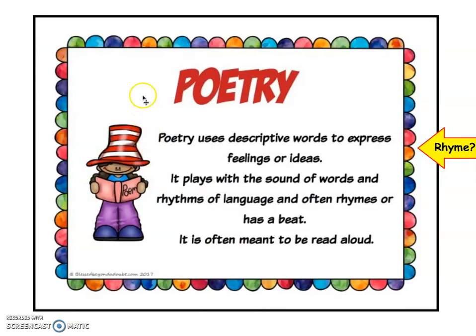So poetry uses descriptive words to express feelings or ideas. It plays with the sound of words and rhythms of language, and often rhymes or has a beat. So not all poems have to rhyme, but a lot of them do. And it is often meant to be read aloud.